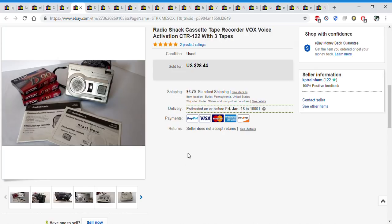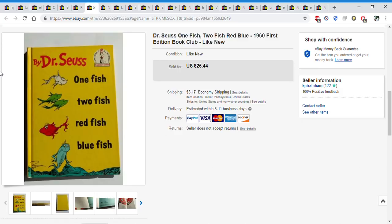I had it listed at $36. Somebody offered me 20 bucks. I countered with 25. They declined. So then I just decided I'm done with this. I'll lower the price to $28.44, and it sold. $28.44 plus shipping.